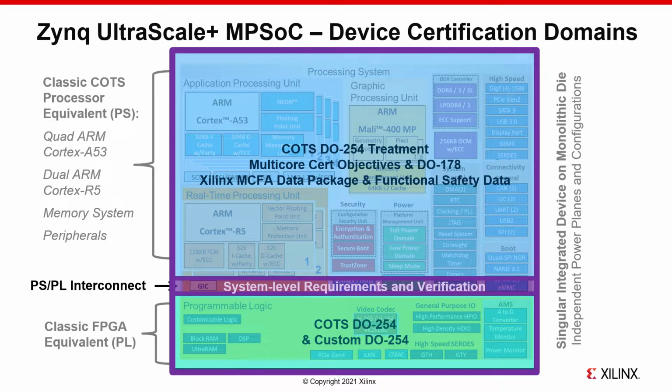When you're using COTS IP like from Xilinx or IP libraries, in some cases you can treat that as a black box and develop test cases and verification to the boundary of the IP, and/or use that with architectural mitigation. In other cases, you might seek to have a DO-254 DAL A process or DAL B process, and for that we have LogiCircuit that can provide that kind of information for our IP cores.